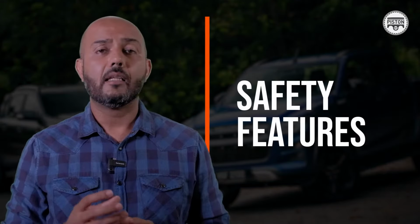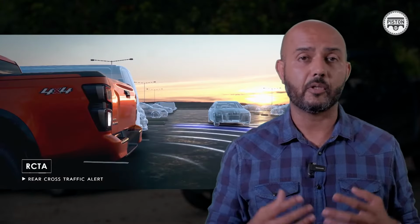So let's start with the ADAS technologies available in the Isuzu. The ADAS technologies include automatic high beam, lane departure warning, which alerts you every time your truck drifts into another lane, and a blind spot monitoring system, which is always very handy, especially in countries like Malaysia, where we have a lot of motorcycles weaving in and out of traffic. We have something called rear cross traffic alert, which is especially handy when you're reversing out of a parking spot. It tells you whether there's an oncoming car or motorcycle.